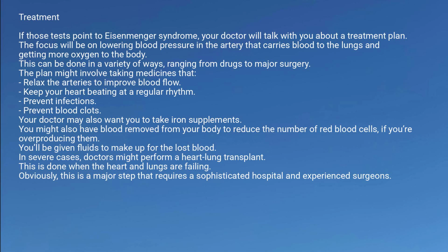Treatment. If those tests point to Eisenmenger syndrome, your doctor will talk with you about a treatment plan. The focus will be on lowering blood pressure in the artery that carries blood to the lungs and getting more oxygen to the body. This can be done in a variety of ways, ranging from drugs to major surgery. The plan might involve taking medicines that relax the arteries to improve blood flow, keep your heart beating at a regular rhythm, prevent infections, prevent blood clots.